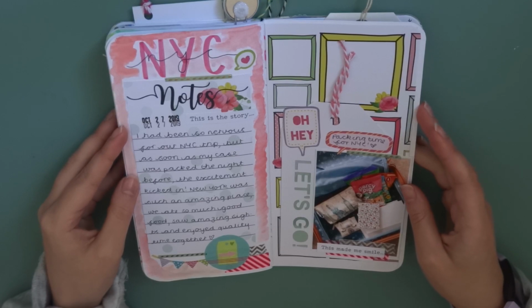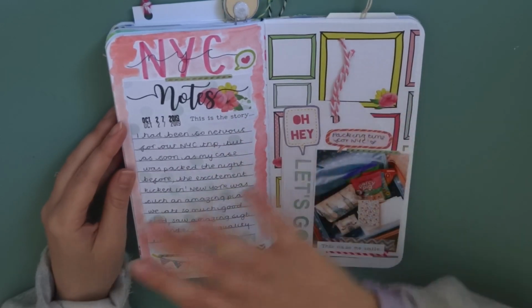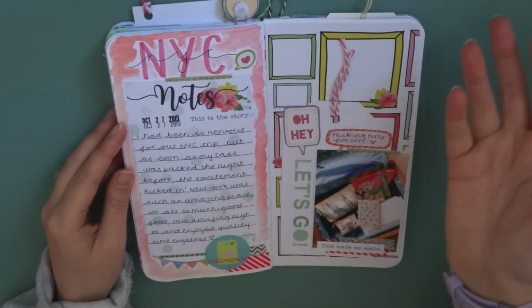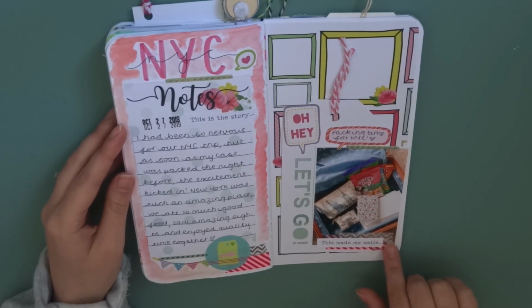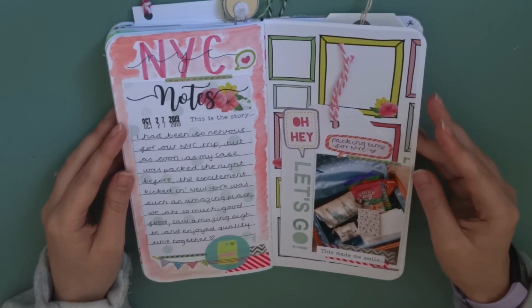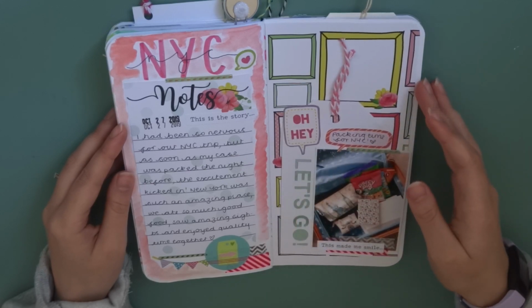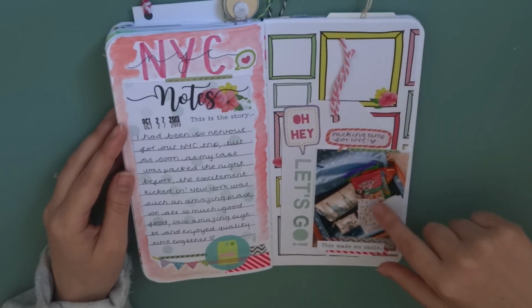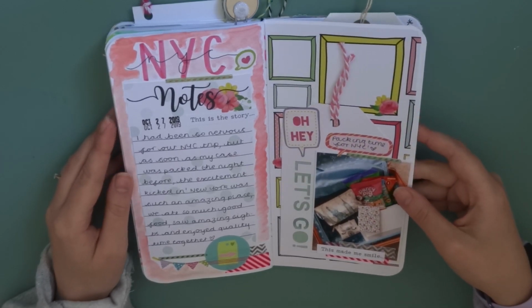This one was created with the March kit, which was called Hello Spring. So beautiful. Again, there was a little note paper page, and I wanted to include it in my creative journal to show that you can use it for other things too. Everything on this page apart from the washi tape was from that kit as far as I can tell. This Let's Go tag wasn't from the kit actually, but I thought it was perfect because it was a photo of my suitcase when we were going to New York.